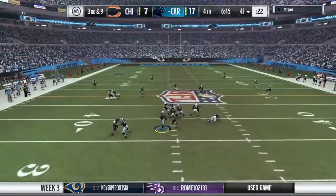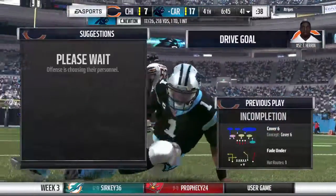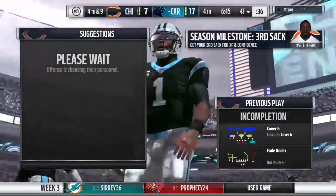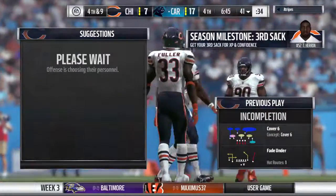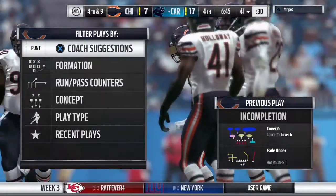Throwing on third down, Newton. Oh, the ball comes out on the hit, but they'll say it's incomplete. Putting pressure on the guy throwing the football is always good, but when you can couple that with contact on him that leads to an incompletion, as we just saw there, that's winning football.